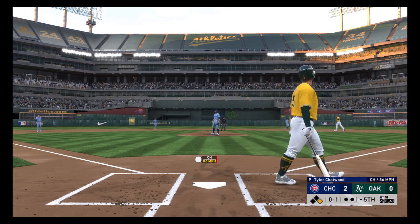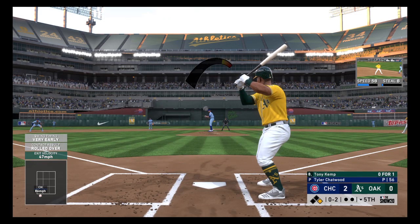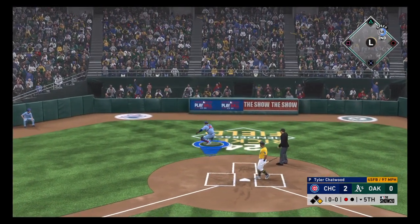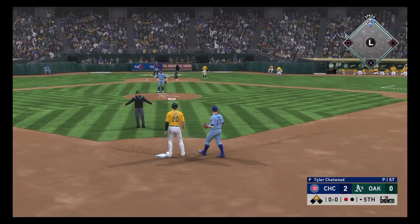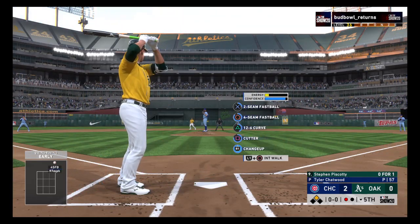Is put in play to the right side of the infield. A runner at first with no outs here. Pitch too high, and that's over the catcher's head. And it's not in time as he's in well ahead of the throw. And that's going to move that runner into scoring position now.